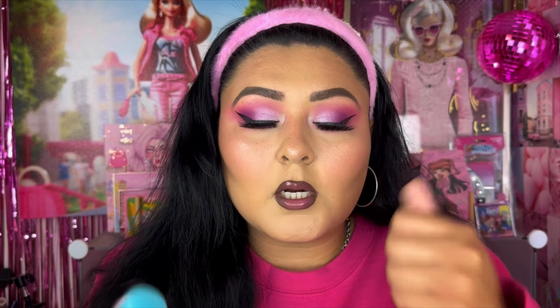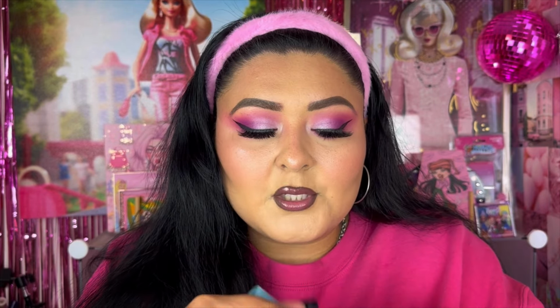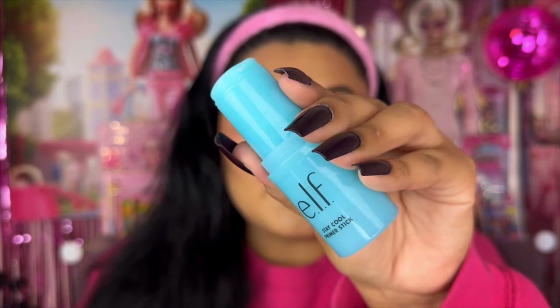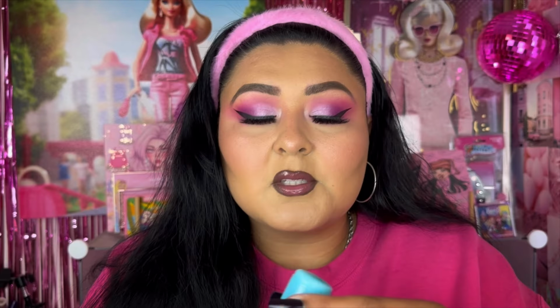It feels like water on the face, and again, it just hydrates you. Again, another great product for the summertime. I think this is going to be such a good addition to my bag during those hot months because this just feels so nice. It's not sticky at all. It just feels really cooling, gives you a nice cooling sensation.